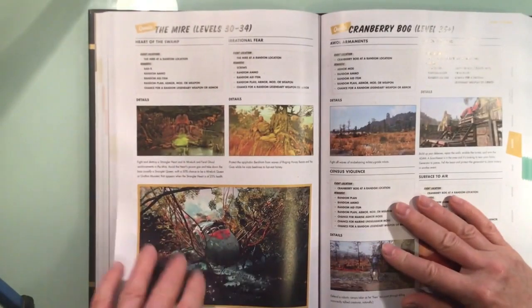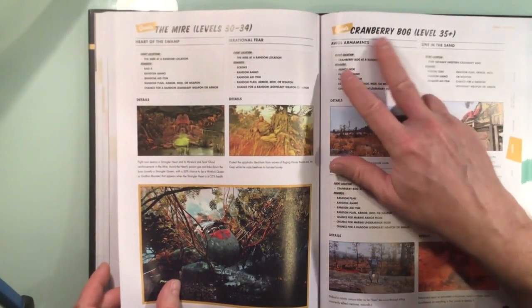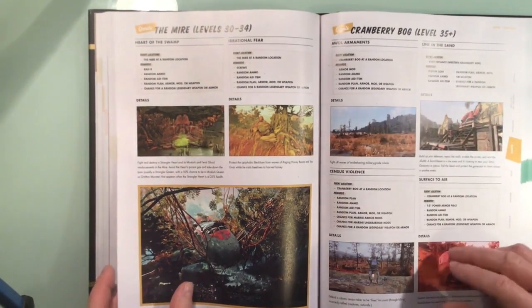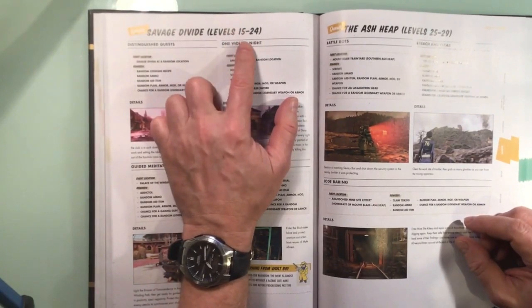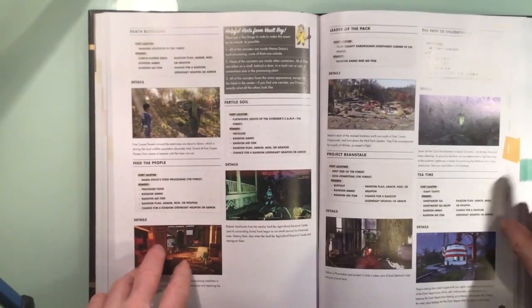The Mire. Okay, it's advising you not to go to these places until you're at a certain level. So, Cranberry Bog, stay out unless you're above level 35. Good to know. Savage Divide. That's worrying because that says 15 to 24, and I'm already in there at 11. Oh well. Perhaps I ought to go back south again.